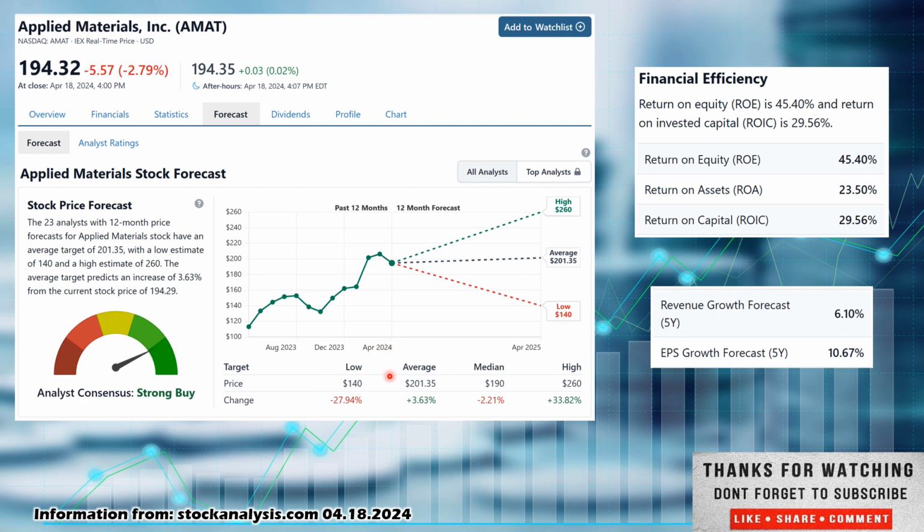Average estimate of $201.35, which would be a 3.63% increase from where it currently sits, and that's pretty close to what we saw with Yahoo Finance. And high estimate of $260 would be a 33.82% increase. And all the while, if you were to buy them now, you could collect that 0.8%, less than 1% dividend yield. But at least they are giving you something, and with such a low dividend payout ratio, hopefully they're going to increase that fast. And we'll see what their current dividend increases are currently.